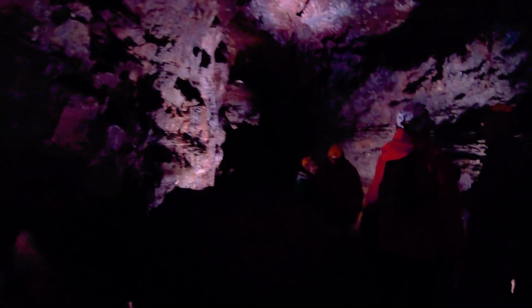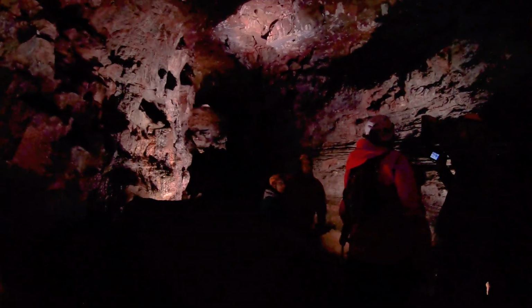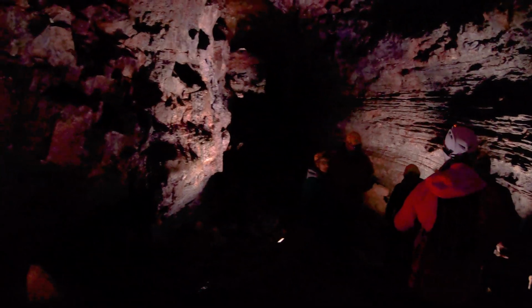So we're almost done with the tour, but we are going up to our turning point, which is over there. And it's a really nice place to take pictures. This is the end of the tour, and people are getting their photos taken here. And that's where the extreme tour goes on in the back, where there's actually no lights. We just passed 5 people going on that.